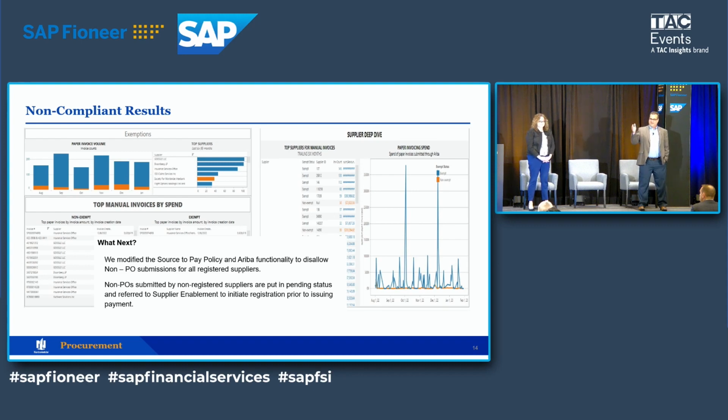It helps us identify very quickly where we have high volume suppliers that may or may not have an exemption that is non-compliant. Yeah. So the other thing that's interesting to note here, you keep hearing us say we've got a few exceptions, right? We are really, really thoughtful and very deliberate about when we'll allow an exception, including how long we'll allow it, because sometimes it just takes longer to get people on the network.